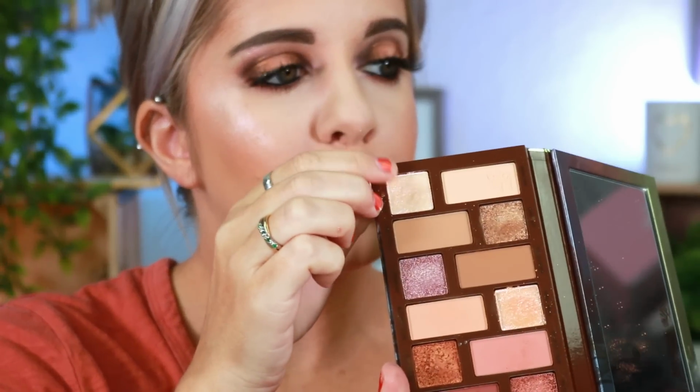I went in with the shade Shall We Dance, like this duochrome shift right here, and I put it in the inner corner as well as the brow bone highlight. Okay, so now that my lips are completely lined, we're going to go in with this Milky Gloss from NYX. Oh my god, it does smell like chocolate. So I'm going to put it on my hand so you guys can see how that looks.